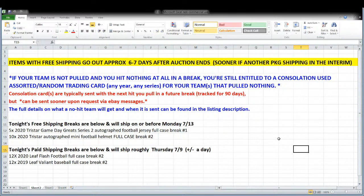So here's what you need to know about shipping. We got a couple of different things going on here. If you are in one of the memorabilia breaks, those are free shipping breaks. That stuff is anticipated to go out the door sometime within the next 7 days. So if you hit one of the memorabilia items, it will ship sometime between now and next Monday. No guaranteed date on there. I just fit them in as we have time.